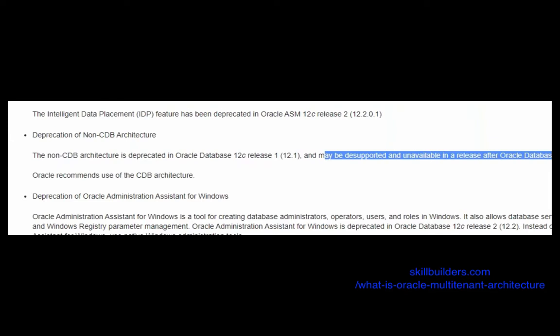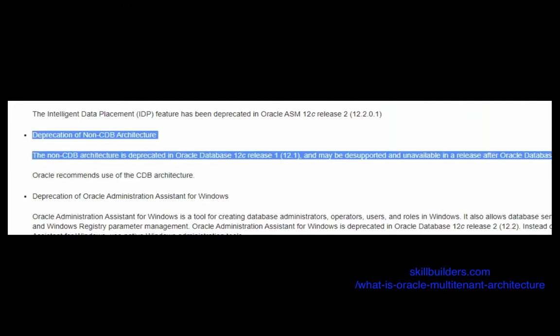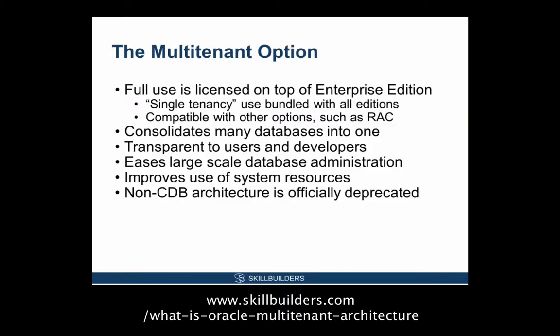Maybe desupport is unavailable after 12.2. Well, we're in 12.2 at the moment. So to say Oracle recommends use of CDB architecture, well, that's putting it mildly. This is why we title this webinar, Multi-Tenant is Coming, Resistance is Futile. You've got no option about multi-tenant moving forward, because the non-CDB architecture is officially deprecated.